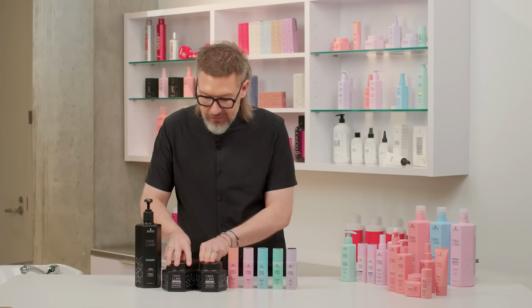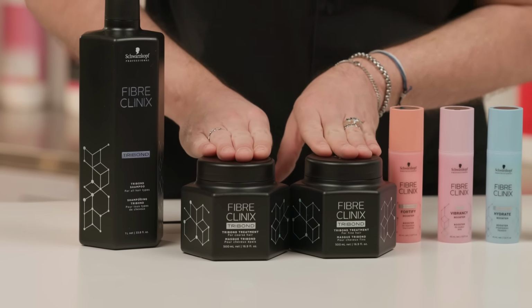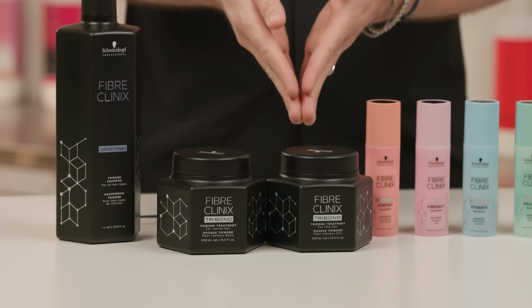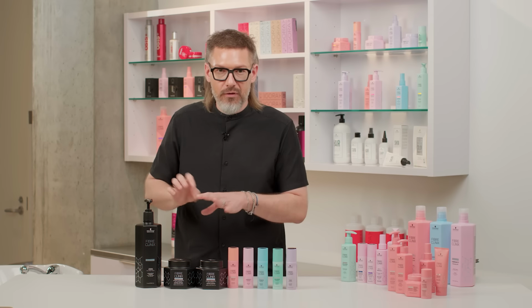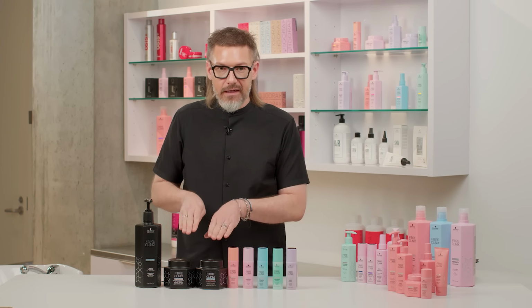Next, we have 2 different choices in your treatment base, if you will. We have one for fine hair and we have one for coarse hair. So obviously, if your client has a lot of very dense, thick, frizzy hair, maybe you'll choose the coarse one. If your client has finer hair, maybe you'll choose the mask that will be for finer hair because it's a little bit lighter in its nourishment and it won't weigh the hair down. So those are the important things to remember, that these are the base for your in-salon Fibre Clinix treatment. The shampoo, and the fine or coarse hair mask.